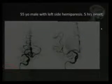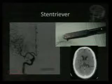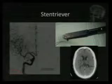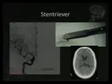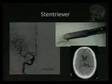So immediately after we deploy the stent, we cut that ischemia, and we have some reperfusion. We pull the system out, and then hopefully we'll get a piece of clot out. You can see the stent here, a little piece of clot.